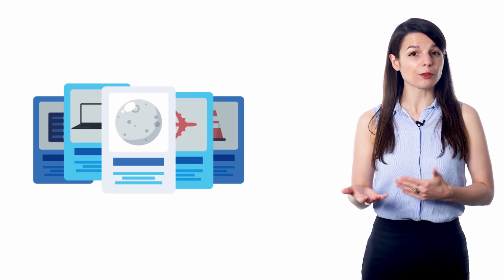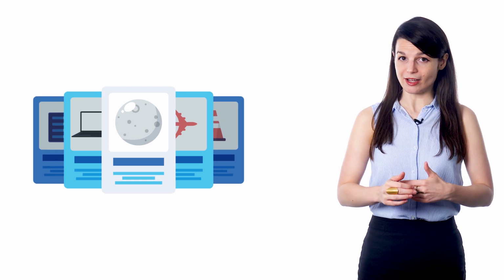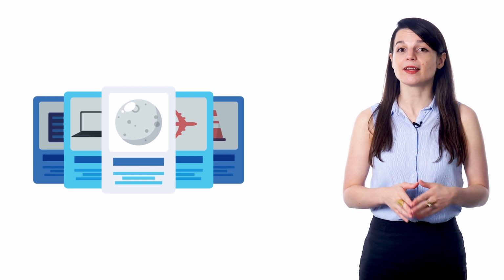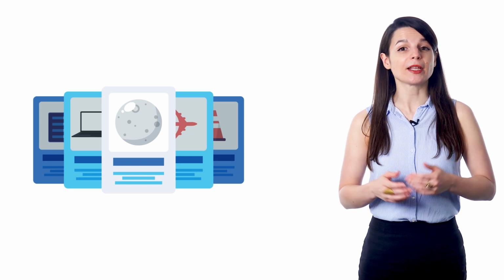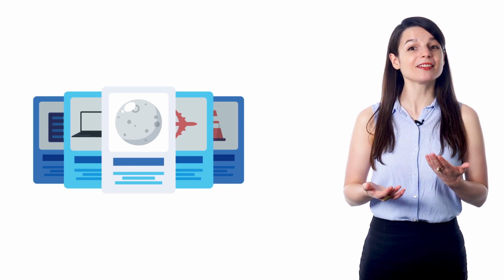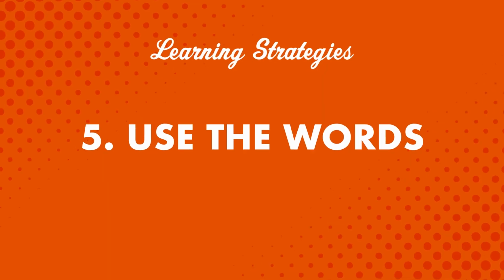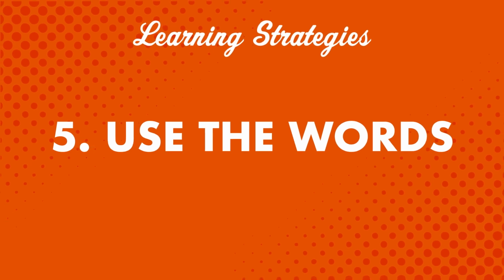Words that you struggle with will be shown to you more and more. You'll see words that you know well less often. This system helps you study more efficiently. It displays the words you need to work on and knows when you should refresh your knowledge. This helps make sure you don't forget vocabulary. In every study session, these cards will help you refresh your memory on the words you learned last time and introduce new words. Number 5, use the words.